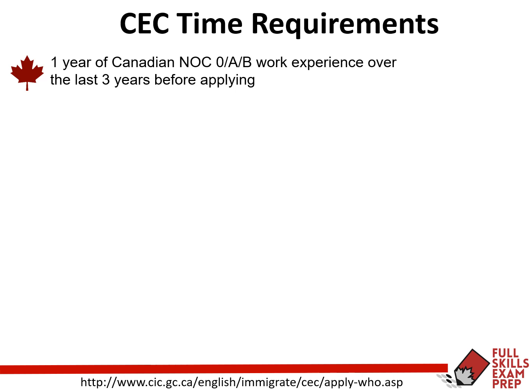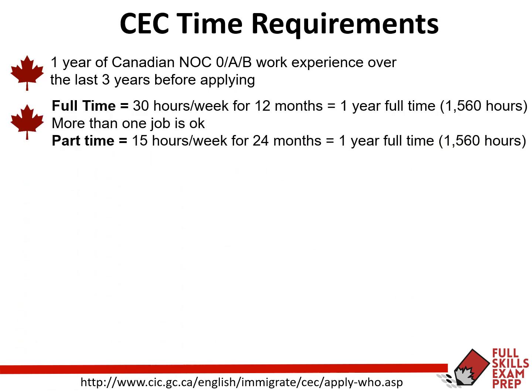So if a person doesn't have that 1 year yet, and they think it's going to take some time to process the application and that kind of thing, that doesn't work, of course. The person has to have that 1 year within the last 3 years of applying. Remember that work is not 5 hours a week, it's a lot of hours. So you'd have full-time at 30 hours a week for 12 months, which would equal 1 year of full-time work at 1,560 hours, but that's okay to have part-time on that as well.